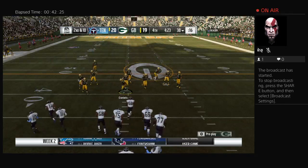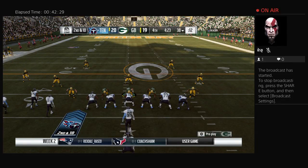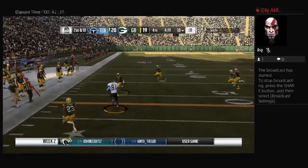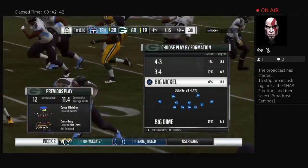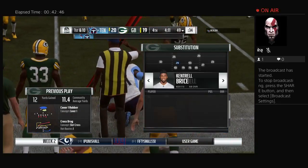They work again from the 38 on 2nd and 10. On 2nd down, Mariota again. Throw left side complete. It's Smith. And getting this just shy of midfield, they'll spot it at the 49. 12 yards there as they keep this drive rolling. It's another first down.